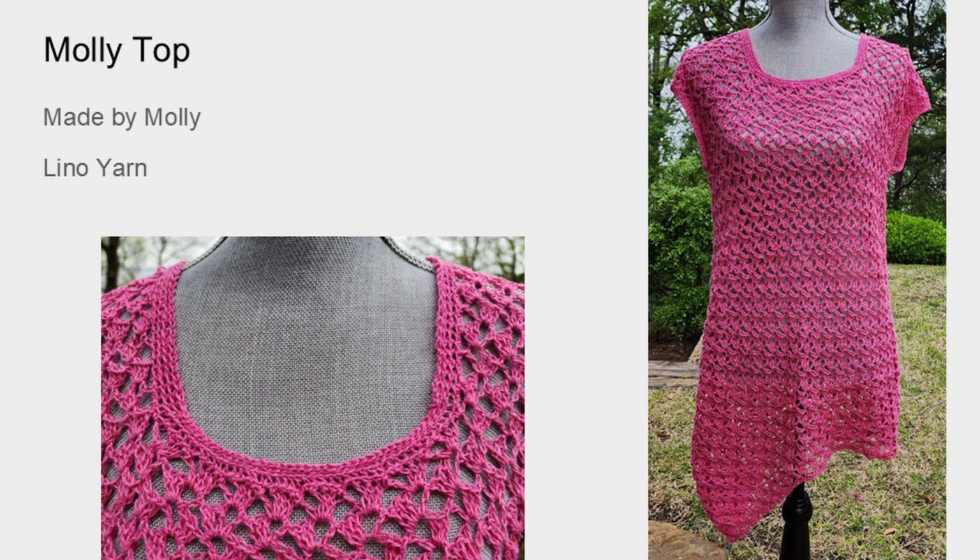Molly made the Molly top by Jenny King. Actually, Jenny King designed a top after Molly, and her guild decided to do a crochet along out of it. Jenny used an asymmetrical shell stitch for the pattern. Her guild loved the stitch so much, many of their chapter challenge shawls were modified from the Molly top.